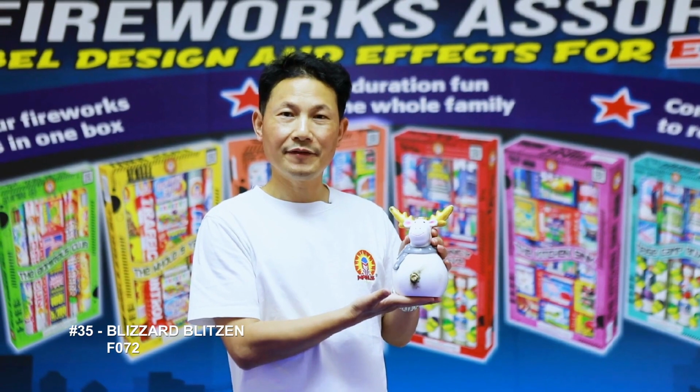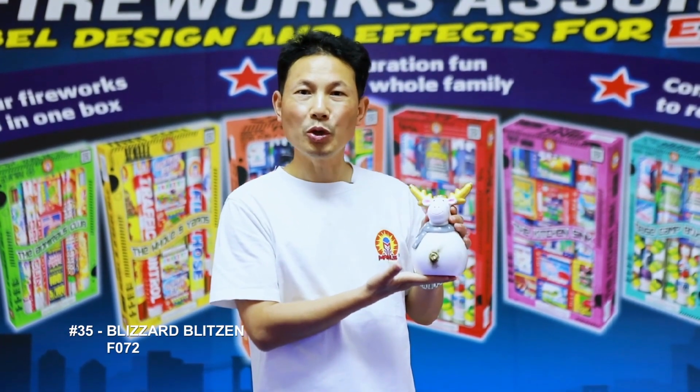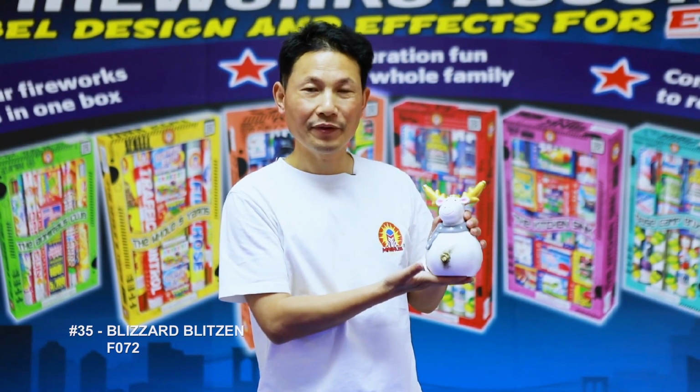Is a reindeer pattern fountain. This reindeer puts a snowstorm of white strobes plus a silver fountain finale. Really cute fountain.